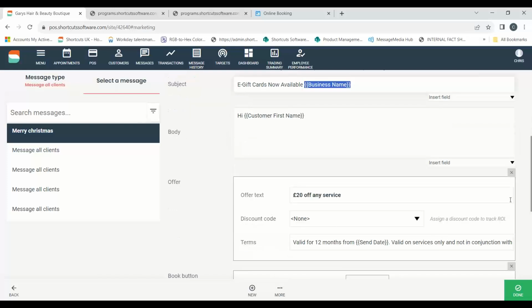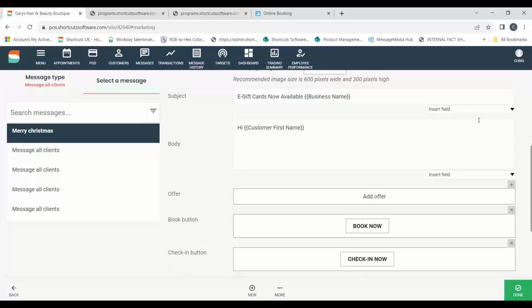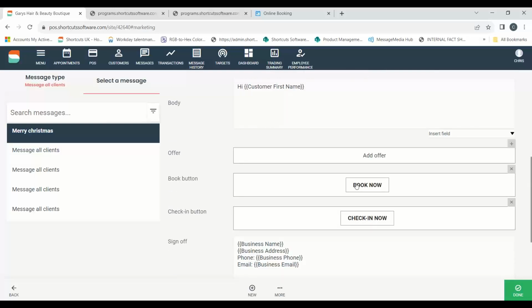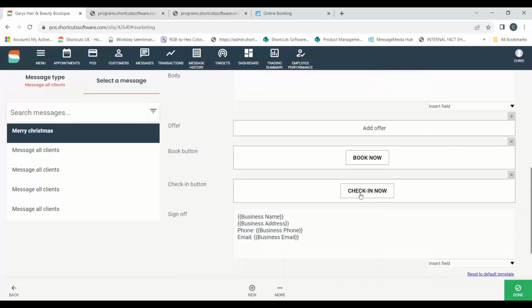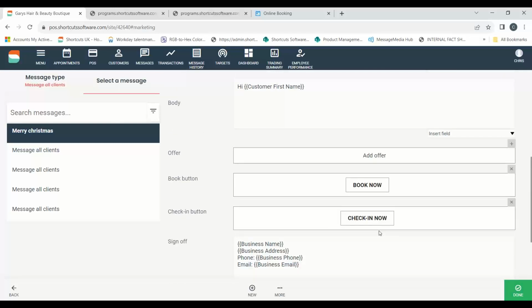We can also add any offers that are applicable down the bottom, but I'm just going to remove this because I want to advertise my electronic gift cards. You can keep the book now button if applicable and the self-check-in button as well. And then we've got our preview and send test, and then we can activate. So it's a very quick way there to just advertise our electronic gift cards and let all of our clients know that those gift cards are now available, or let them know that deposit schemes are now being taken.